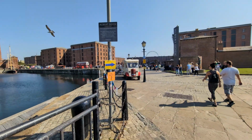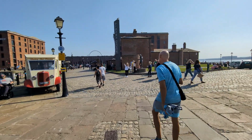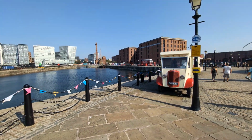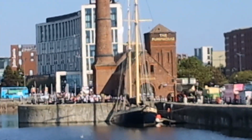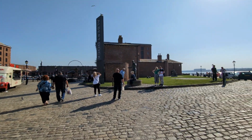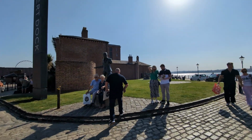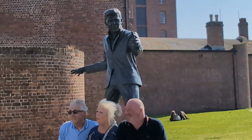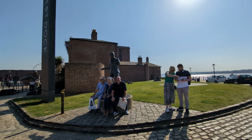Albert Dock. Welcome to the Albert Dock. Tells you about uneven surfaces. Yeah. Right then. There's Billy. You ready? Yeah.